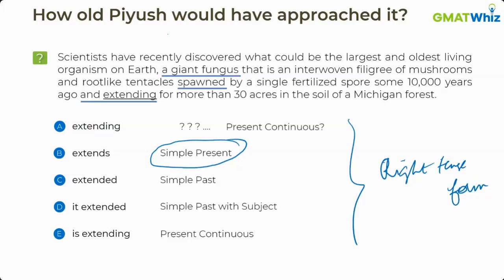But if I think from the perspective of when did the event happen, probably it has stopped extending. So extended, but extended gives me a feeling that it might not be happening now, or the fungus is not present now. It's weird. Again, I will go for probably extends. Okay, that is probably the choice that the old Piyush would have marked in this case. And if you look at the results of the poll also, a good number of you, 22% of you, have actually gone ahead with B, and a good number of you were confused with C as well.